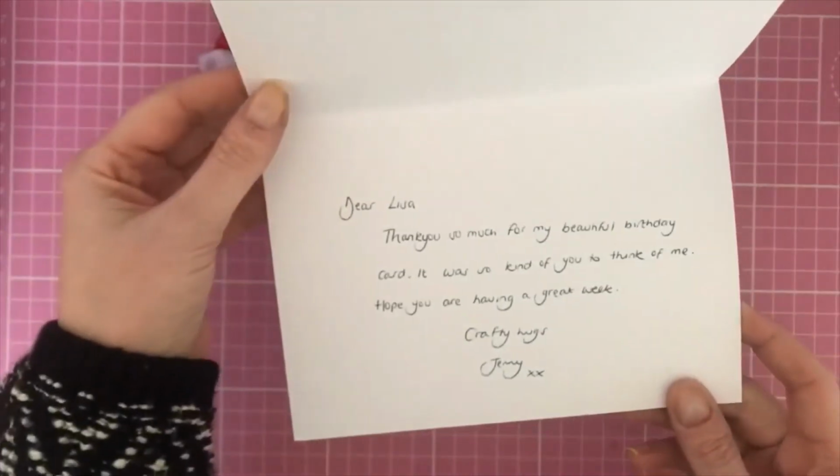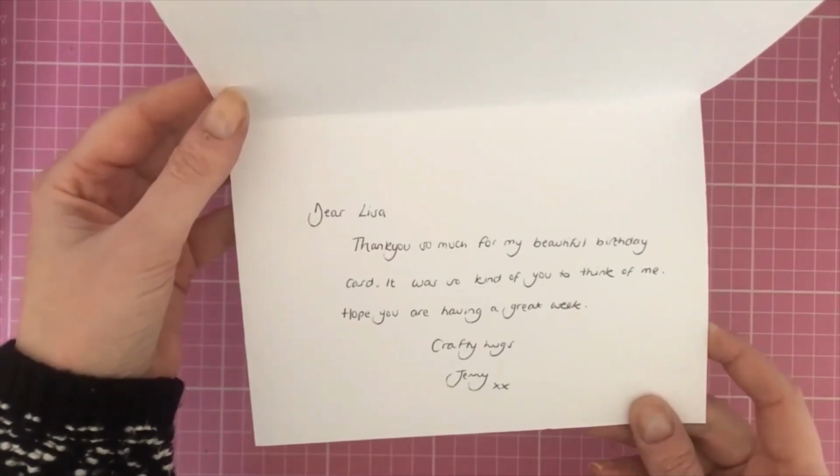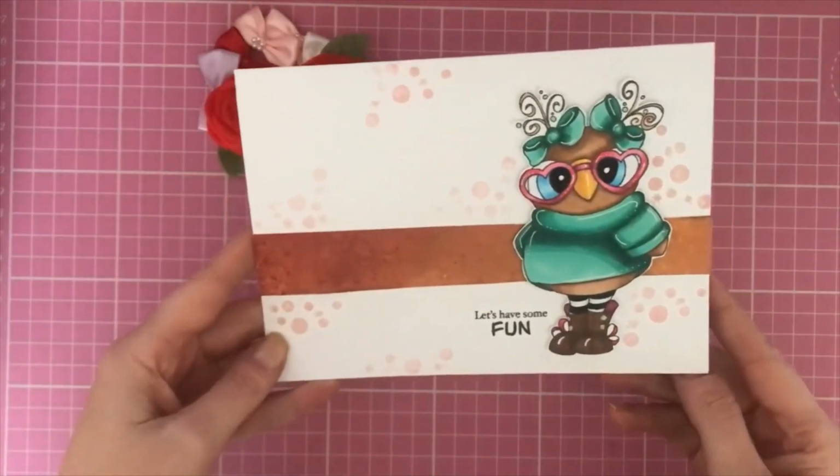And inside it said, "Dear Lisa, thank you so much for my beautiful birthday card. It was so kind of you to think of me. Hope you're having a great week. Crafty hugs, Jenny." So a huge thank you to Jenny.